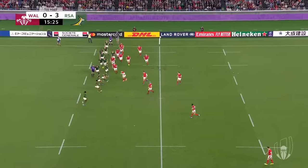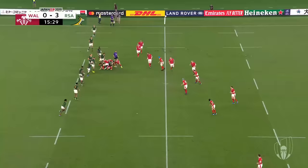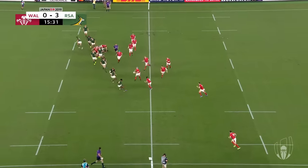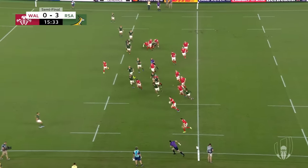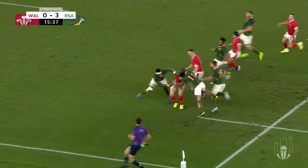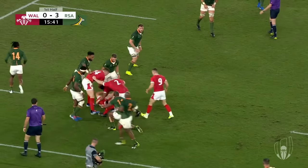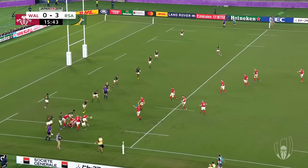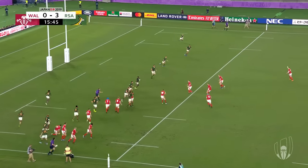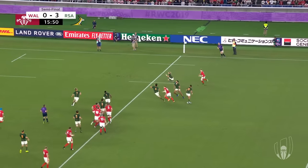Down and pop for Parks. Bumps hard into Pollard there, who sits at the feet of Parks. Davis. Good work again down this left-hand side. North holding up for Adams. Adams. Five tries already this tournament for Adams. Ten away. They're offside there, South Africa. So now Wales a chance to chance their arm.